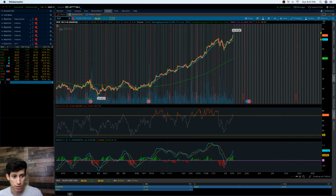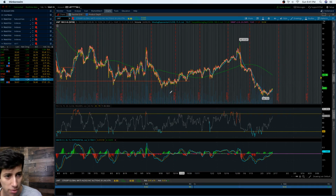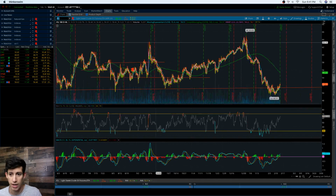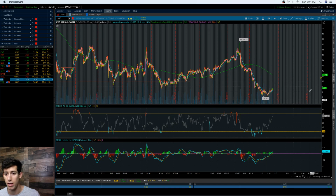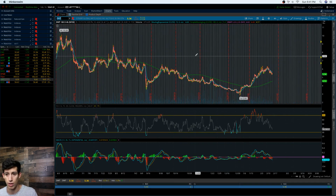So I'll do UWT, and I'm going to end it here with UWT. And the reason why is we've been getting a lot of questions about /CL. It is extremely oversold. This is crude oil, the crude oil future, and UWT is its correlating ETN, right? So it does have a lot of upside margin. The inverse, just so you guys are all aware, is DWT. So when crude oil sells off, DWT goes up.